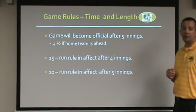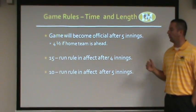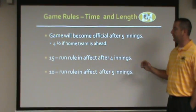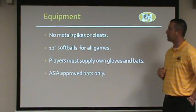The games will become official games after 5 innings of play. If we've completed 4.5 innings and the home team is ahead, then the game will also be deemed official. We have run rules involved. 15-run rule is in effect after the 4th inning, and we have a 10-run rule in effect after the 5th inning.